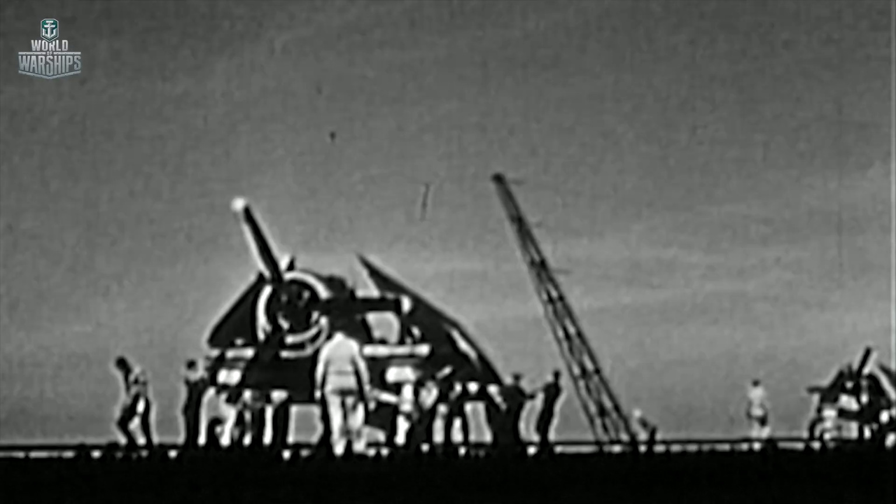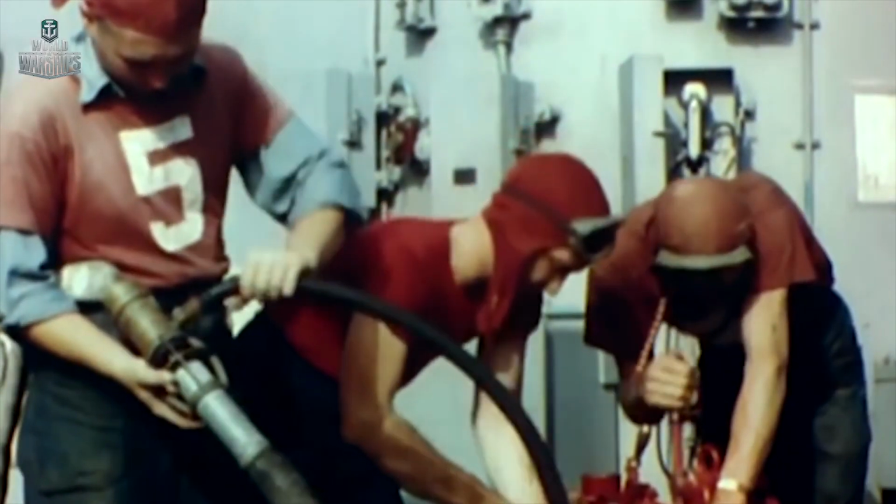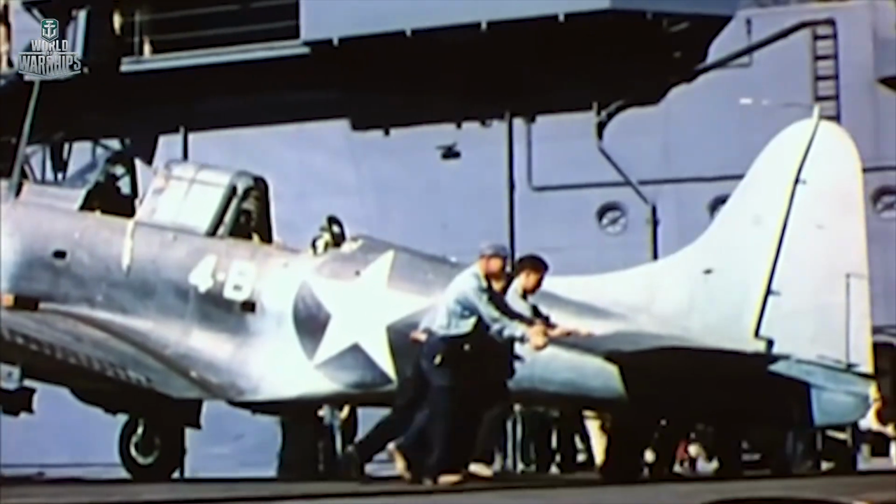Elevators come up, aircraft get rolled out, and at the same time, the oil and lubricants unit starts to bring fuel hoses and tanks to the upper deck. And all these people, about 2,000 crewmen, just to make it possible for 10 aircraft to take off. Take off. Everything works. Everything flies.